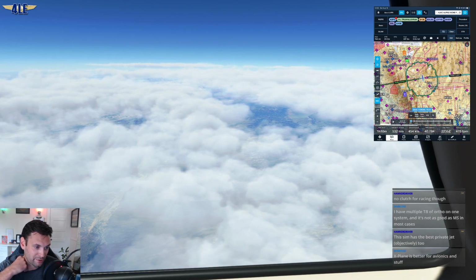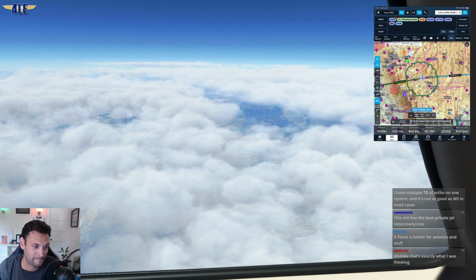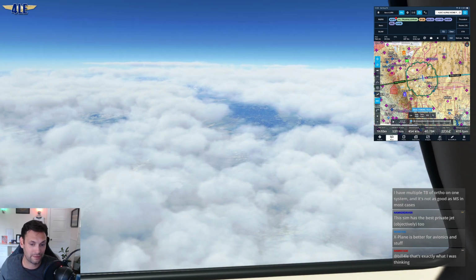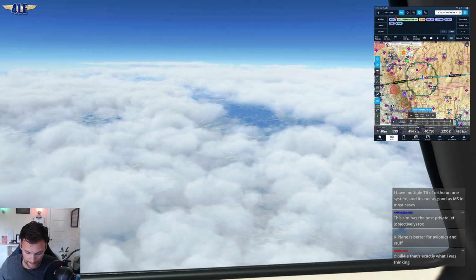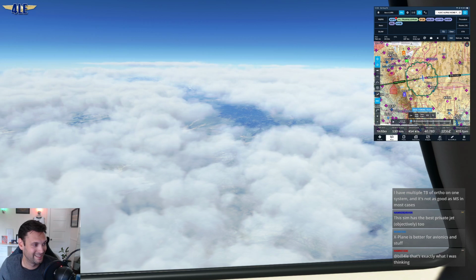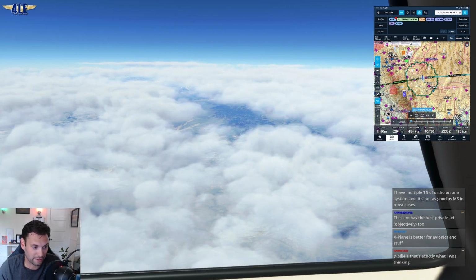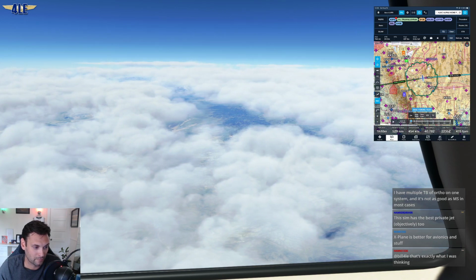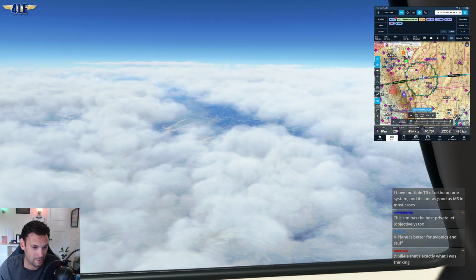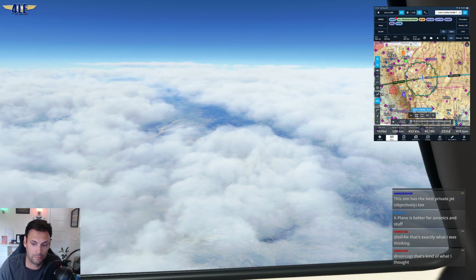Rudder pedals, toe brakes, or my acceleration brake. That's pretty funny. That's a good call, and I've thought of that too. And you could probably even get the yoke to be a steering wheel, super janky, but probably could make that work. Yeah, well, X-Plane is just more mature, so it's got more stuff.